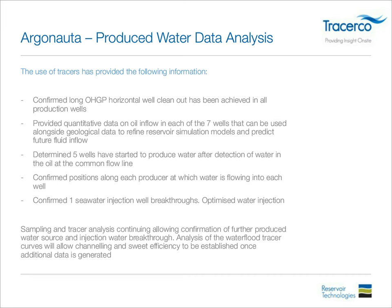Determined that the 5 wells have started to produce water after detection at the surface within the common flow line. We have confirmed that the positions along each producer have been flowing water into each well. And we also confirmed that 1 seawater injection over the period of time has actually broken through. And we can now optimize that water injection schedule to best suit that particular reservoir.